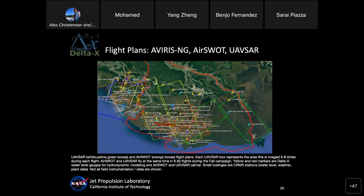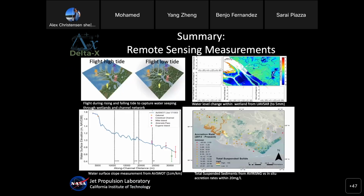So here is a summary of these coverages and a summary of the measurements that we're collecting. At the bottom is one example of a transect of the water surface elevation. And as I mentioned earlier, the slopes that we're looking at are on the order of a few centimeters per kilometer. On the top right, we have a UAVSAR. So UAVSAR, each of the pixels corresponds to almost like a gauge measurement, so a water surface elevation change. And at the bottom right, we have water quality, so the concentration of sediment in the water.